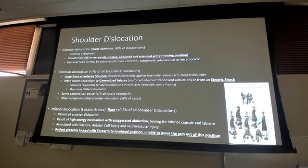Shoulder dislocation. Okay, let's talk about it a little bit. Anterior is your most common type of dislocation. Why? There's nothing in the way. It's way easier for it to dislocate anteriorly as opposed to posteriorly. I got a scapula and a bunch of musculature and all that other kind of stuff trying to keep it in place. So anterior dislocations are very, very common.